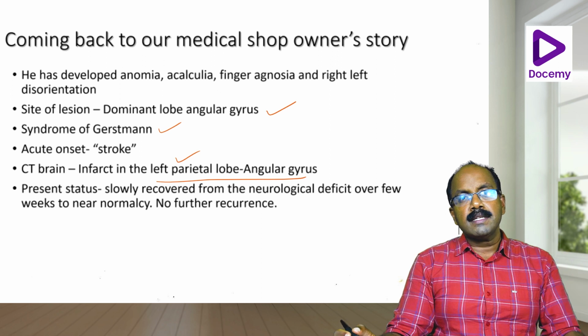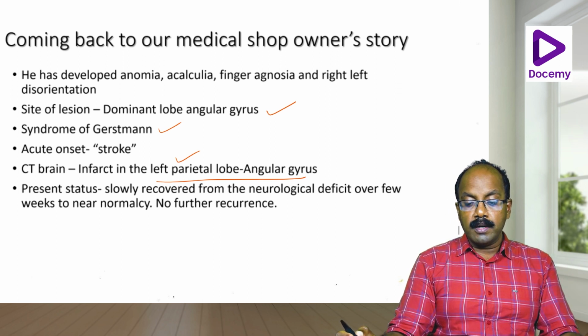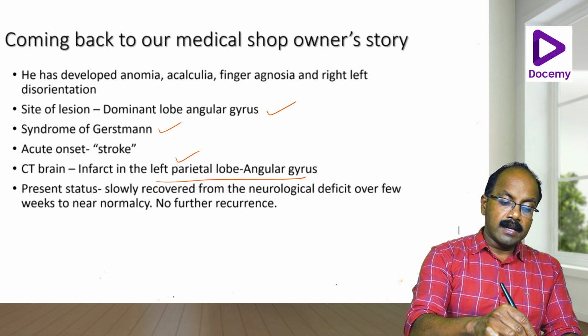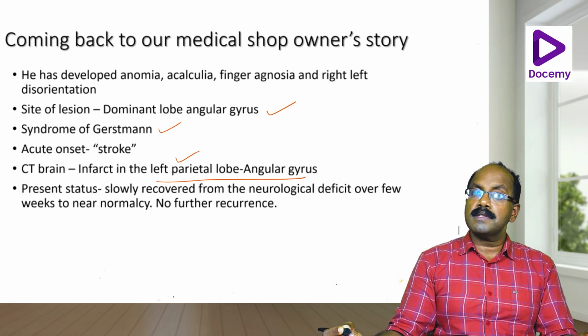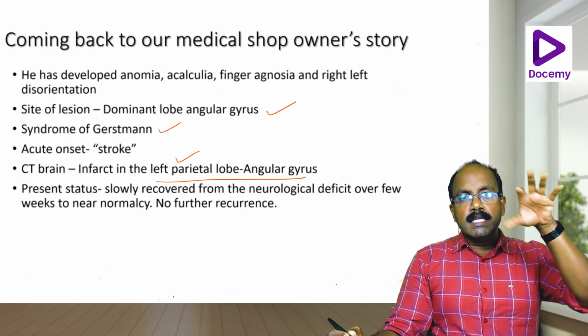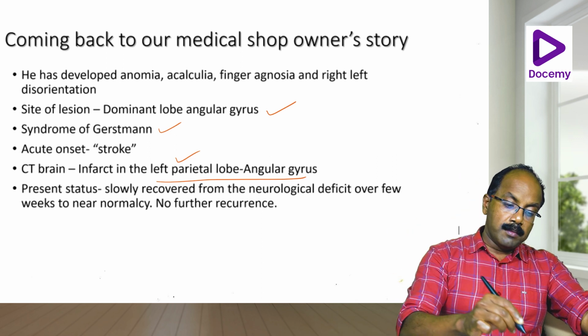And what is his present status? He has slowly recovered from the neurological deficit over a few weeks to near normalcy without any further recurrence. And now he is on anti-stroke medications like aspirin and he is having better control of his hypertension. After learning all these different cortical areas, now we will go to a few MCQs.